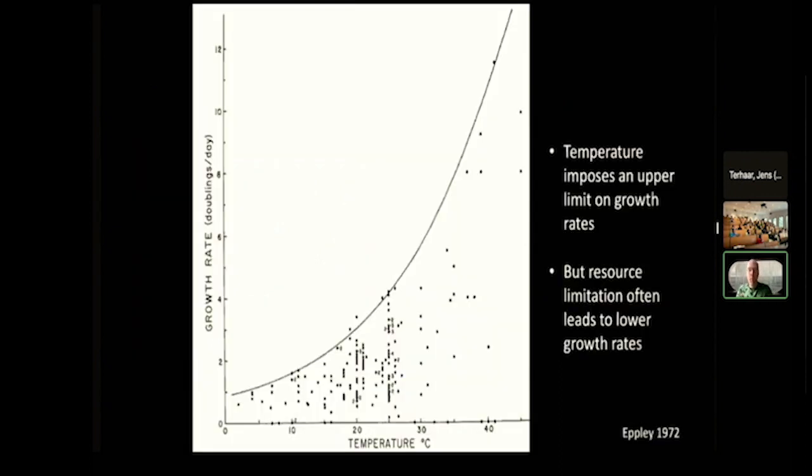Many years ago, someone called Dick Eppley, who passed away recently, collected a lot of data on growth rate. So that's what you're seeing here, growth rate, in this old-fashioned unit of doublings per day, but it doesn't really matter. Bigger number, bigger growth. And he plotted these as a function of temperature. What we can see is this upper limit set by temperature, this exponential relationship, which we now call the Eppley curve, which is linked to the role of temperature in driving cellular metabolism, worked on by Arrhenius many years ago. And then what we see is the data. It's interesting that none of the data passes the line, but most of the data actually falls below the line. So most phytoplankton don't actually achieve these theoretical temperature-constrained growth rates, and that's because of nutrient limitation.